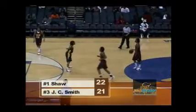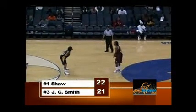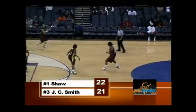Jackson trapped in the corner, gives it off now to Bell. Bell, back to Jones, back to Jackson. She's going to pull it for 3. She knocks it down. Good job by the kids out front for Johnson C. Smith. Made the players react and created the space, and she was able to step up and knock down the 3. Lady Golden Bulls pulled to within 1 at 22-21.